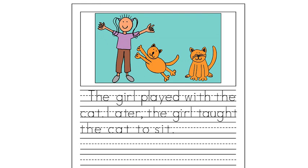In the first sentence, the girl played with the cat. We will keep girl and cat so we know what the sentence is about. Next, go to the second sentence. Later, the girl taught the cat to sit. We already know there's a girl and a cat. We can replace both with the correct pronouns.